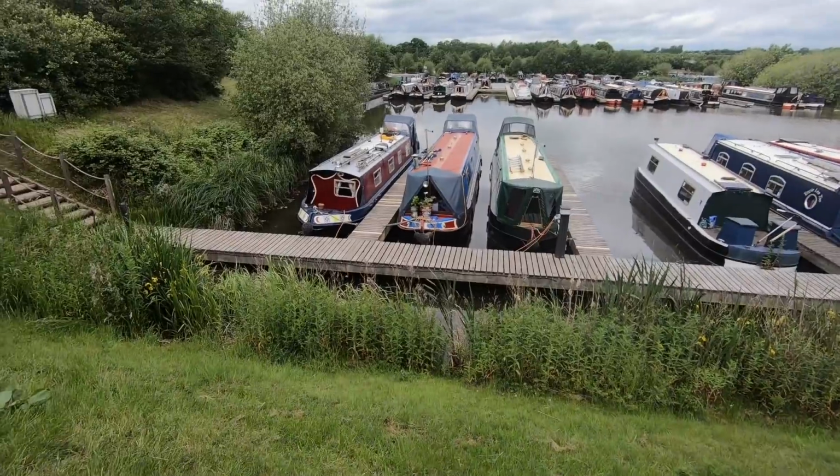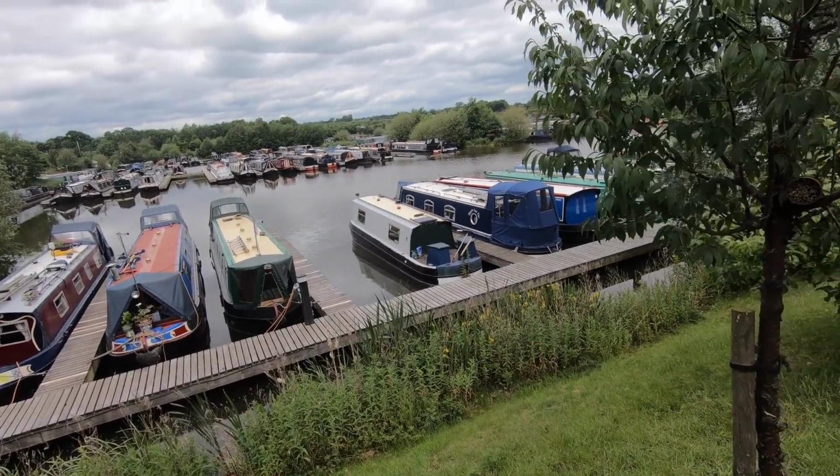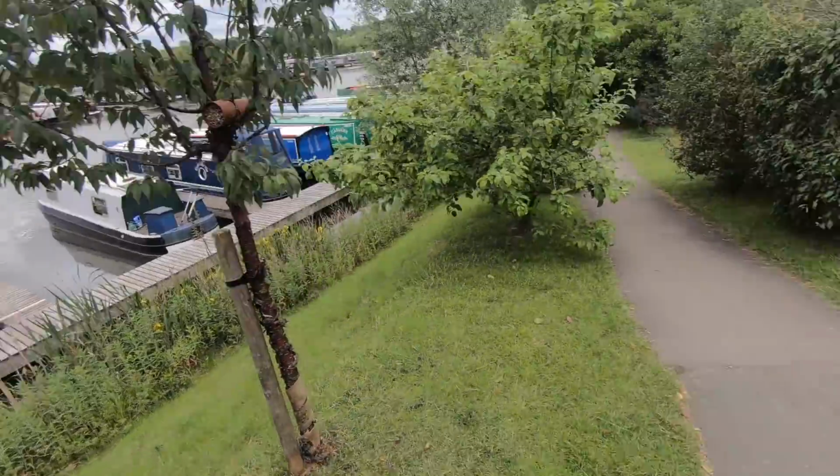And it's just peaceful. And the geese are patrolling for food around these different boats. It's cute.